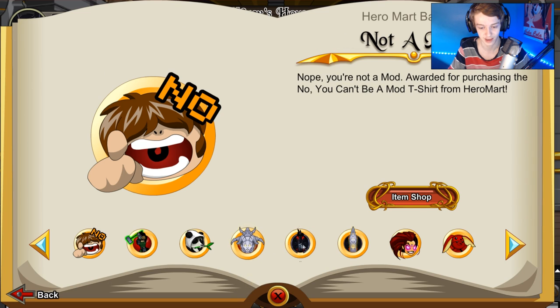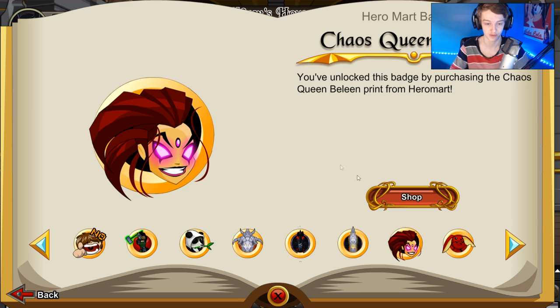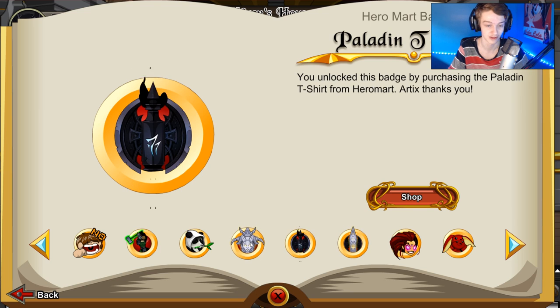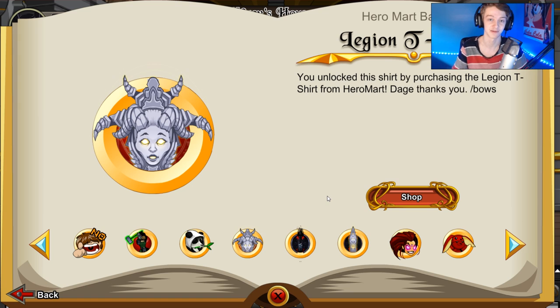Here are my badges, and oh yeah, he also sent me Chaos Baleen. I forgot about that for a second. He got a bunch of extra codes when he purchased the items, and I'm very grateful that he sent them to me. He could have sent them to anyone. He chose me, so I'll definitely get good use of these items.